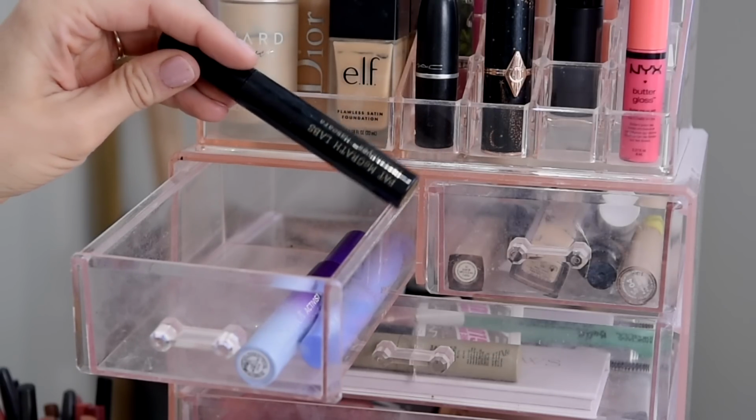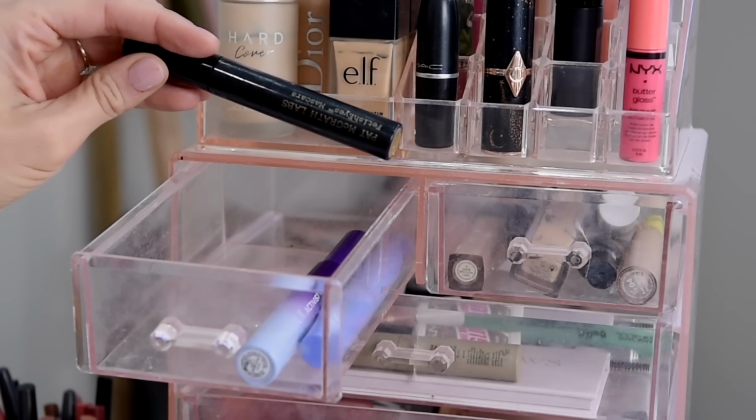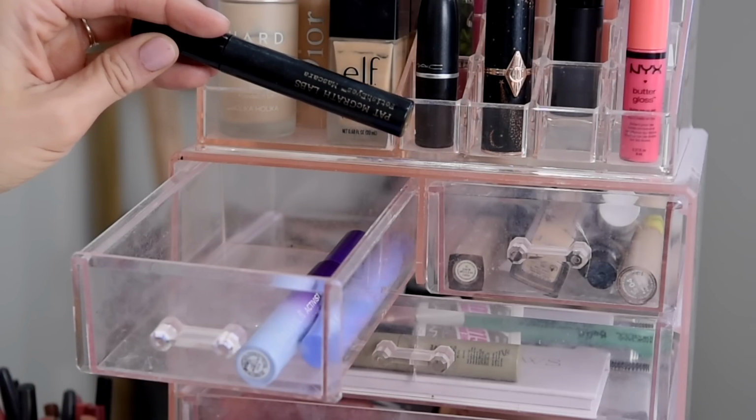Love this mascara, although it's not water resistant at all. If your eyes water at all, this will melt. Like your mascara will start to run on you.